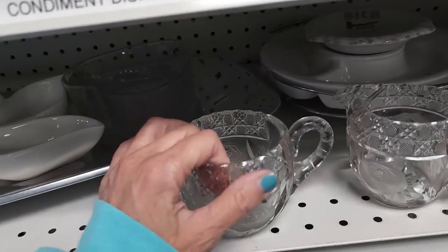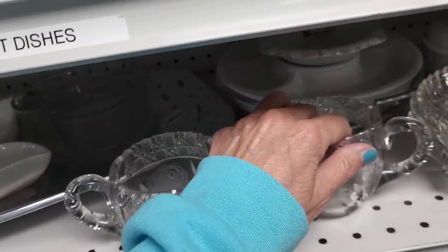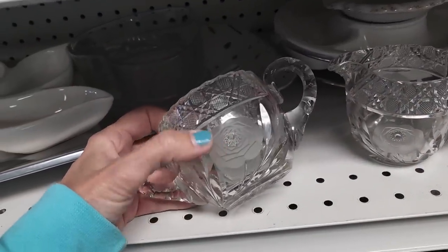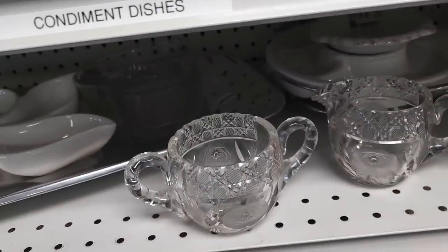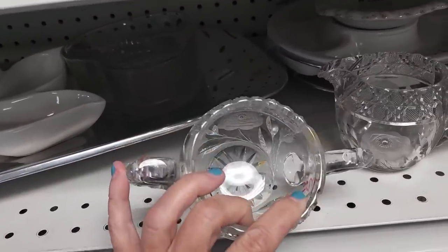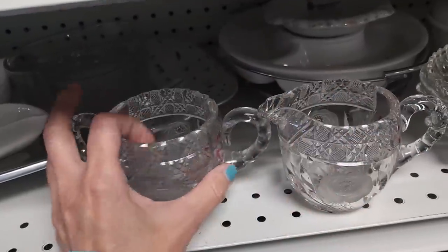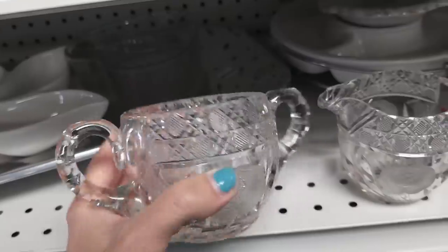This is a really pretty set of cut glass. Now it's not American Brilliant, although some sellers will call this American Brilliant because it is sharp and it is from the 1920s, 1930s, but that is really like the tail end of the American Brilliant period. It's not really what we refer to. The glass is thinner. I do believe by this time they were using machines to make the glass. They're pretty nonetheless.